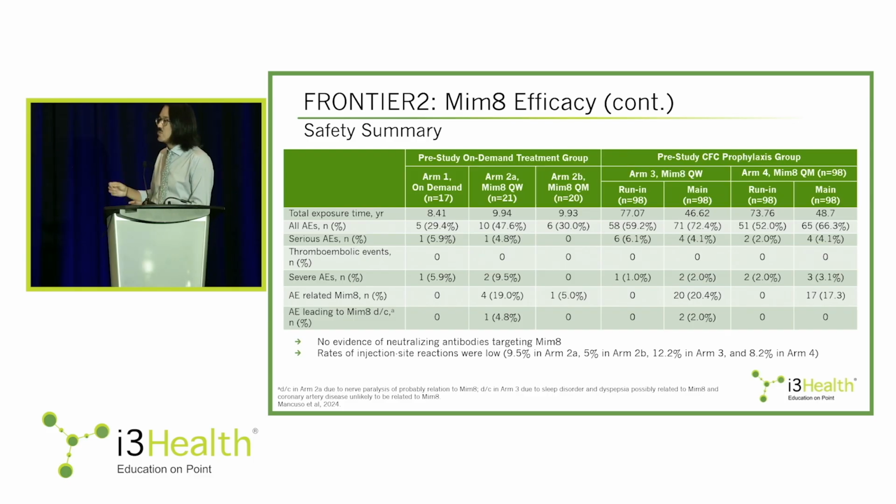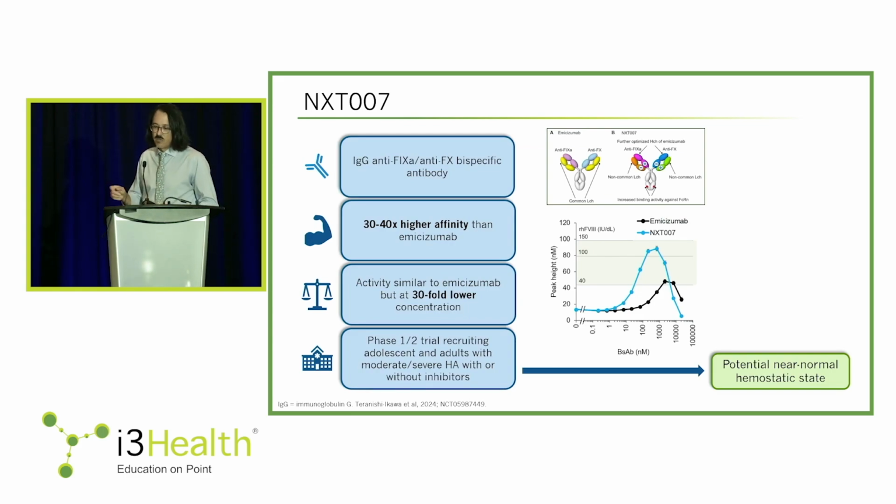The adverse events were typical adverse events, rhinitis, injection site reactions. And there were no neutralizing antibodies against Mim8. Certainly there were anti-drug antibodies. And you can see the other side effects were very limited. There were a few patients that left the study, one of them because of dyspepsia. So, they said it was possibly related. I'm not sure how you can say that's possibly related, but nevertheless.